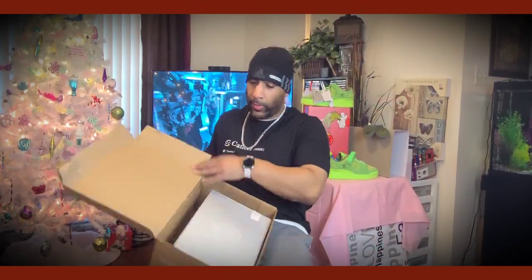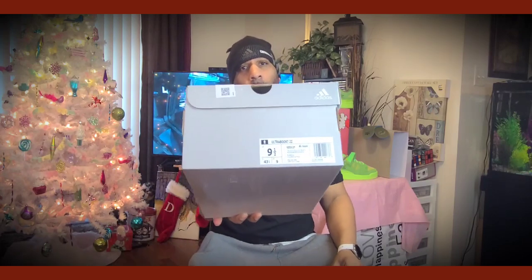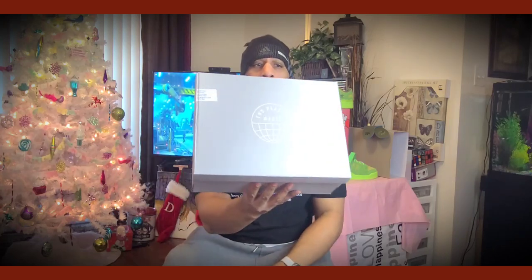So let's check out the next one from Adidas. Alright, so this is going to be the Ultra Boost 22, as in 2022. So the current new model. Made with plastic waste, save the world. Super lightweight box. And it's going to be black, triple black, true to size, 9.5.